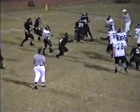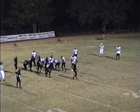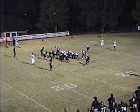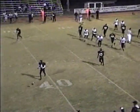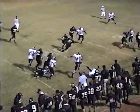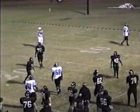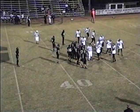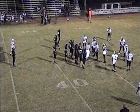There you go, Marvin. Cephas. Pass is incomplete. Fourth and 12. Oak Grove to receive the punt at the Tensas 45. 22, Kendrick Jackson. Blocking him back on the punt return. The quarter ended. We have one untimed down. First quarter.